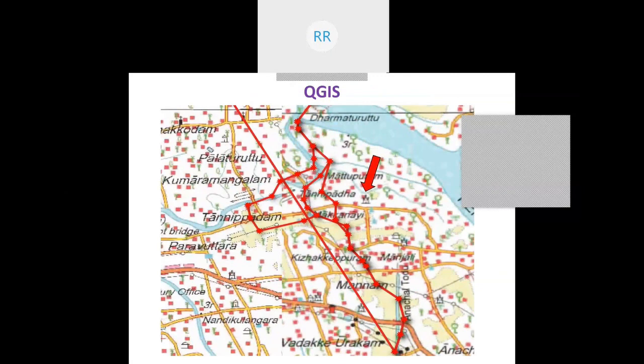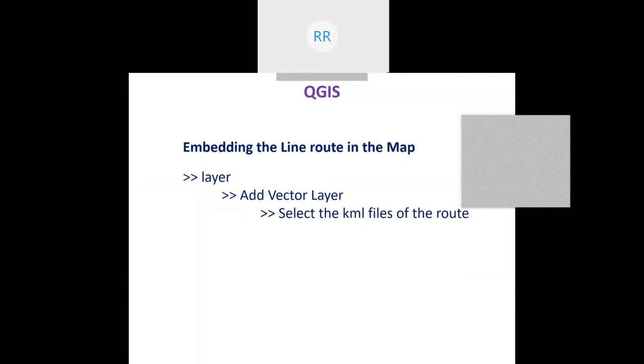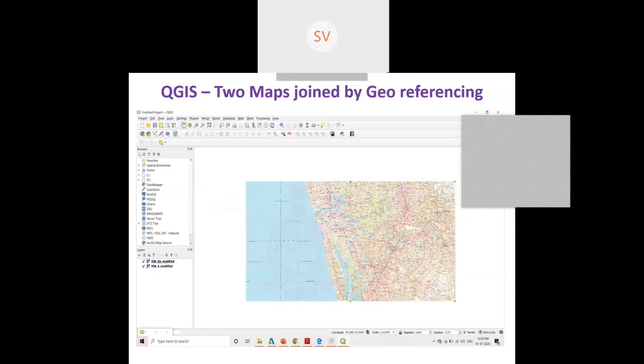Embedding once more: go to layer, add vector layer, then select the KML files of the route. We have one KML file already saved here. Just see, we have saved it in QGIS as modified. We have georeferenced all four corners. We have combined two maps and it is already saved as modified, two routes.